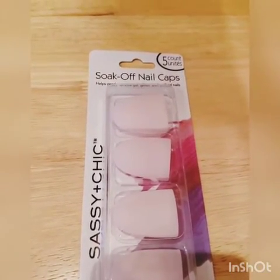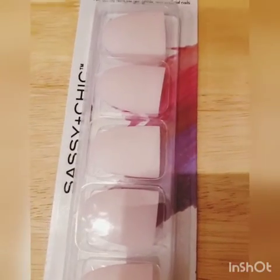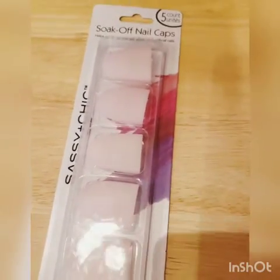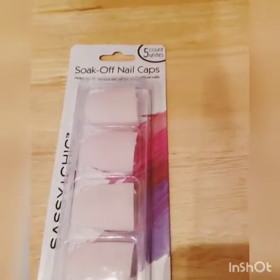You know, the holiday season is coming, and you might have that tween or teen girl or even girlfriend that is really into doing her own nails. I know my sister does her own nails, so this would be great.